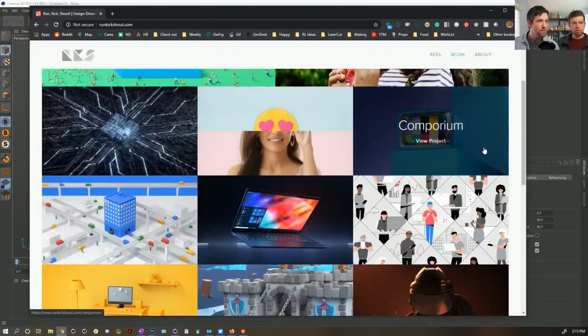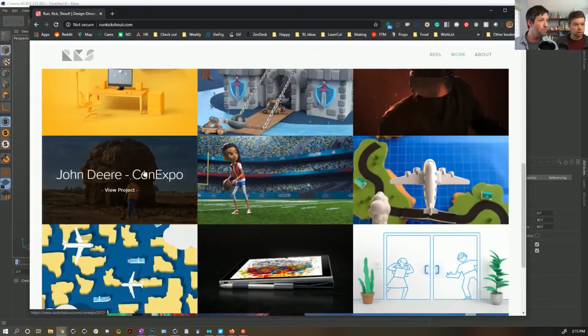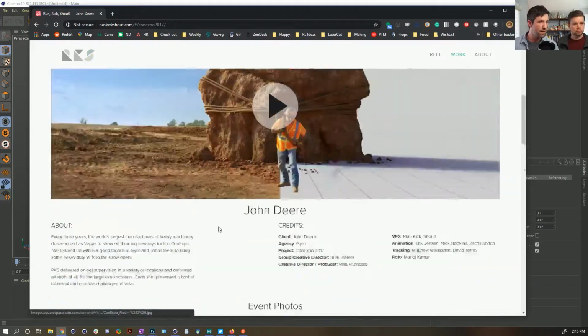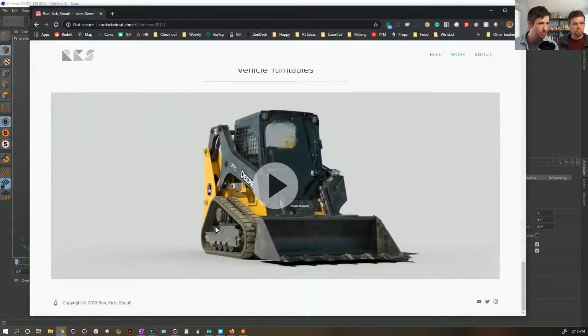Was that the first time you had been working with live action footage to this extent at Run, Kick, Shout? No, this John Deere one is probably one of the earlier ones. This is from 3 years ago. And this is where we did actually a bunch of photoreal stuff, but it still has a stylized vibe to it.